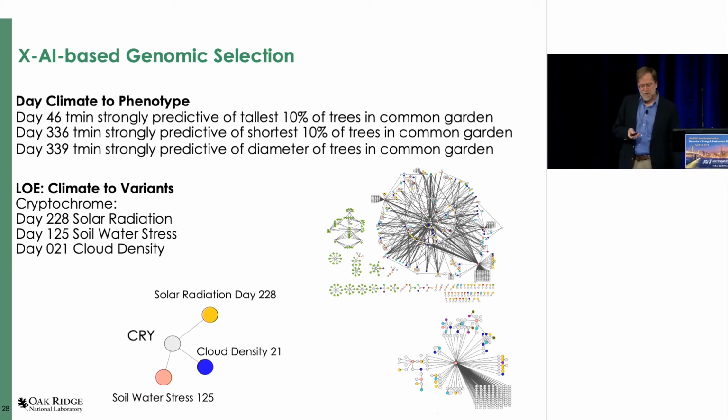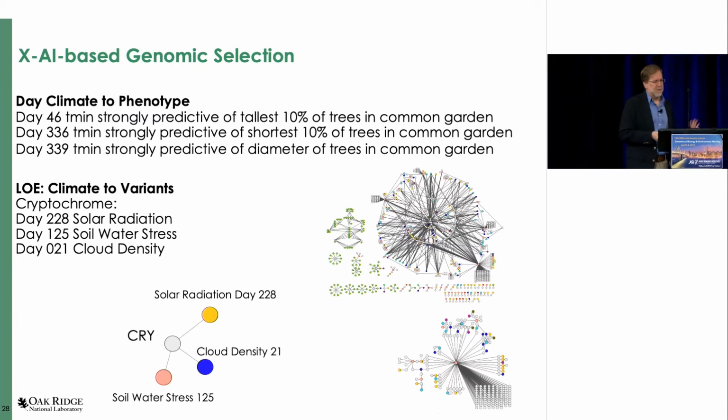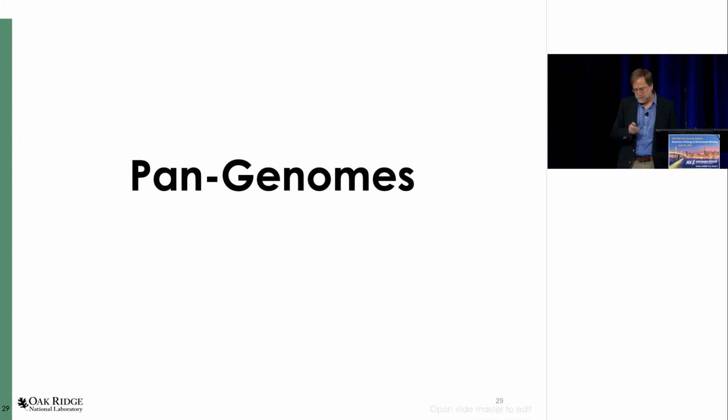Here, in this case, at the bottom is a little example of a cryptochrome, which is typically thought of as a light sensor. And in fact, we do see a spectral association in one part of the year. But we see other associations in different parts of the year, cloud density and soil water stress, that are probably related to spectral quality due to cloud cover, due to rain. You're seeing different sorts of associations at different times of year that give us a richer interpretation of how the plant may be using these sensors at different times of the year for different reasons.